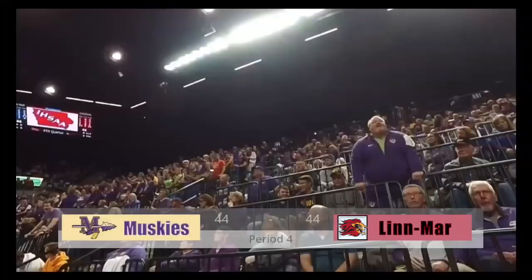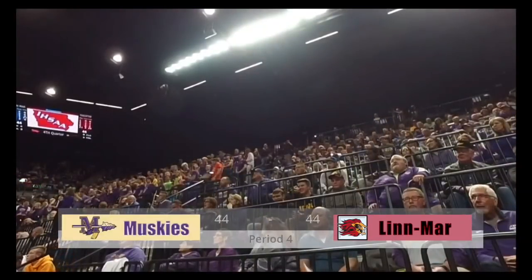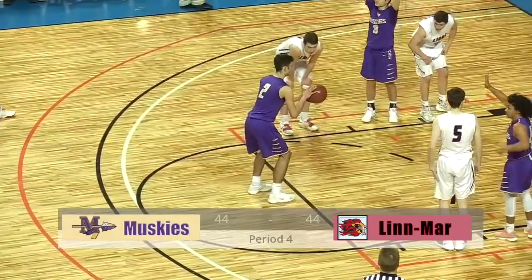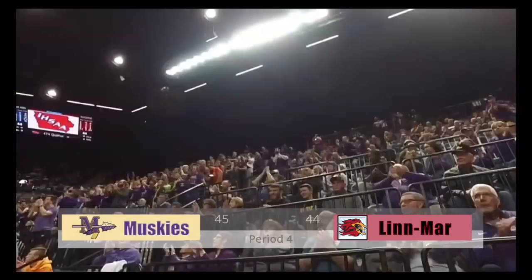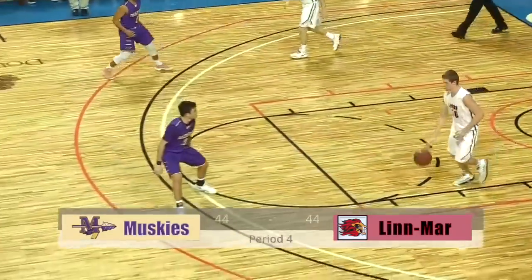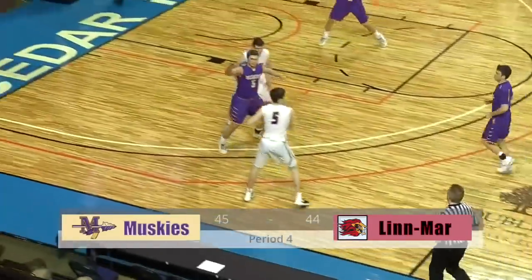Lex, 55% of the season. Belger called a timeout when the Muskies trailed 44-38. Since then, they've gone on a 6-0 run. Hahn's free throw is good. Lex Hahn with 5. Big free throw. None bigger than that one for Lex this season. 45-44 Muscatine, 3:40 to play.